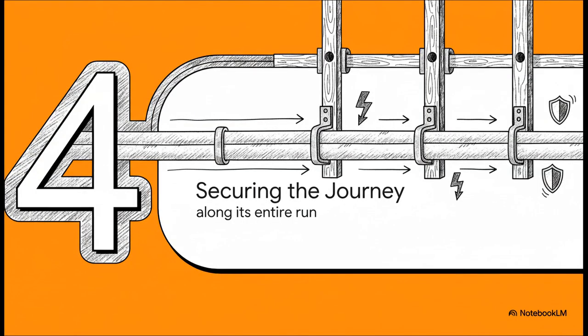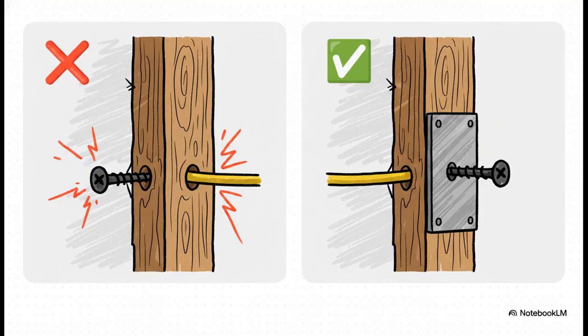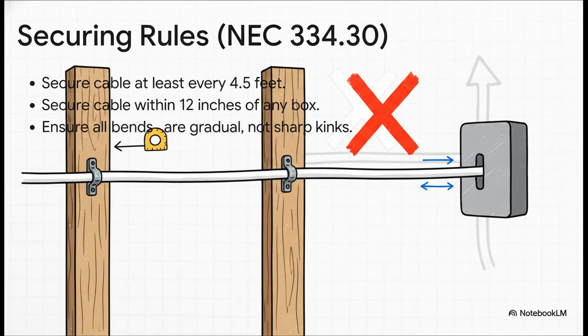All right, so it's not just about protecting the cable where it passes through the wood, it's also about how it's supported along its entire run. And this is that body armor we were talking about, a simple, tough steel plate called a nail plate. If a cable is too close to the edge, an electrician just hammers one of these over it. Now, if you try to drive a screw in that spot, you'll hit steel, not a live wire. Simple, but incredibly effective.